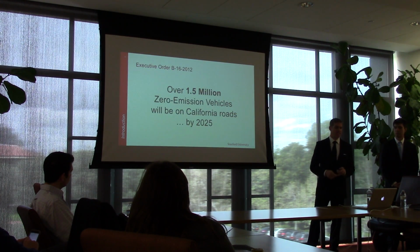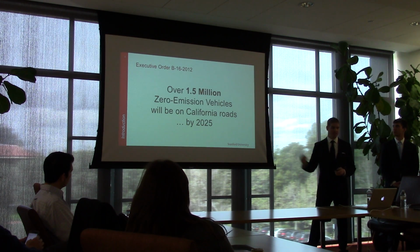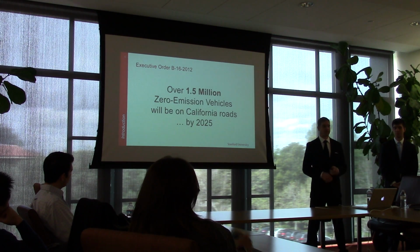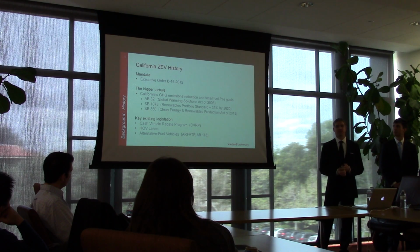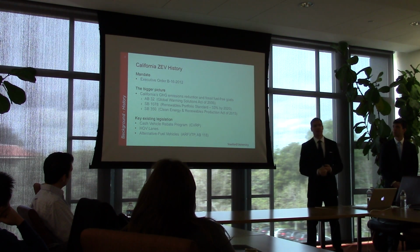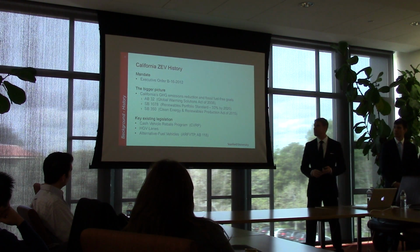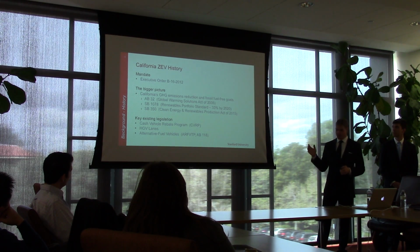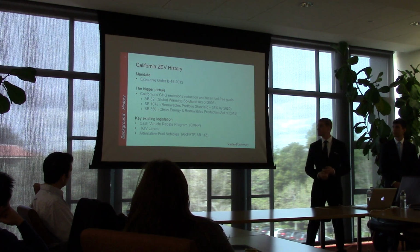So Executive Order B16-2012, introduced in 2012, says exactly this. There will be over 1.5 million zero-emission vehicles in California by 2025. The bigger picture here, California is very interested, as evidenced by these three pieces of legislation here, AB 32, SB 1078, also known as the Renewable Portfolio Standard, and SB 350, in reducing its greenhouse gas emissions. ZEVs are a way to help the state achieve greenhouse gas emission reductions.